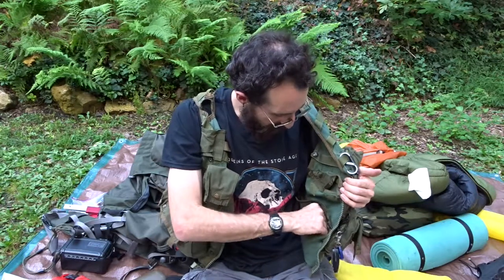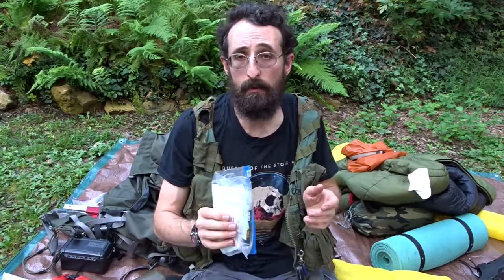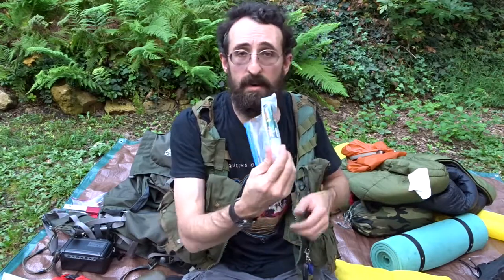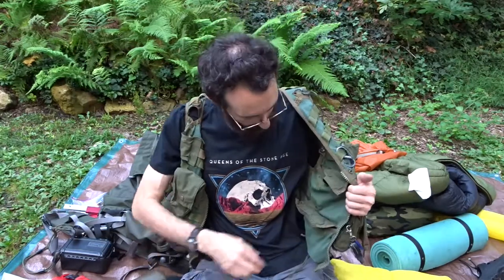On this side, on the lower pocket, I keep just emergency supplies. I have some extra surgical pads in case I get wounded and all I have on me is my survival vest. I also have a little container of DEET bug spray. I try not to use it a lot, but you definitely want to have it. You never know when you're going to encounter some bad bugs.